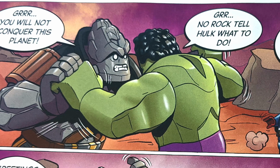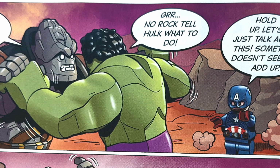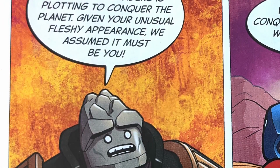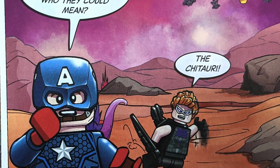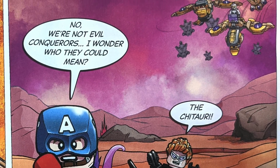Hulk is eager for a brawl, but Cap figures there must be more to this, and tries to communicate with the stone people. They tell him that their scouts warned of an alien invasion, and when they saw the strange-looking Earthlings, they assumed it must be them. Steve explains they're not evil, just as the Chitauri forces arrive from the skies above.